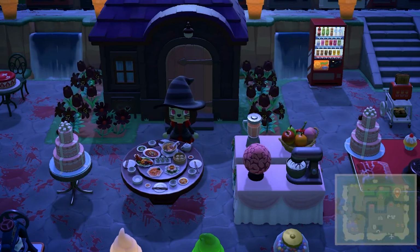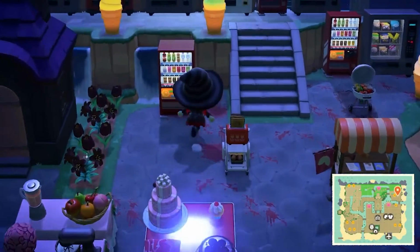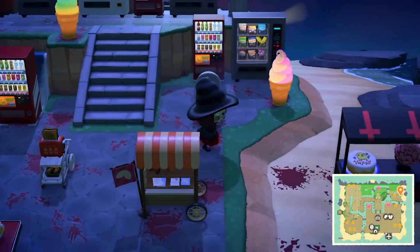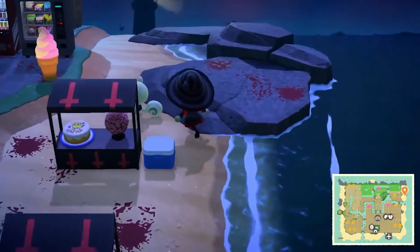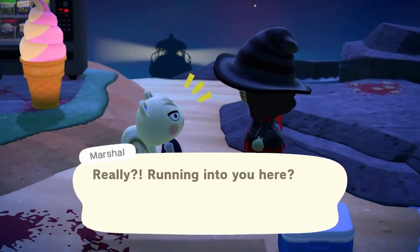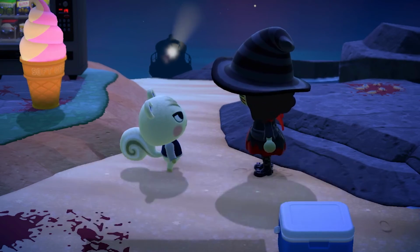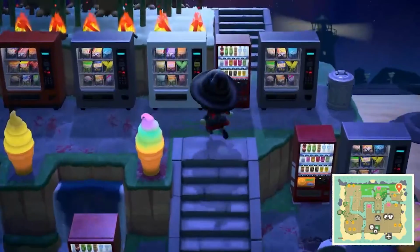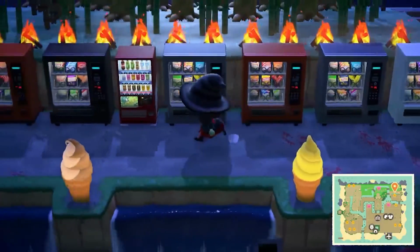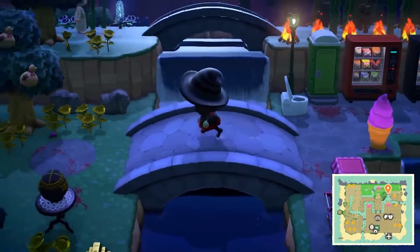And then we can even spin this thing around. That's amazing. And yeah, this is actually a really cool island, not gonna lie. I'm pretty happy with it. Okay, moving back, continuing on. And then we would have a toilet at the end here.